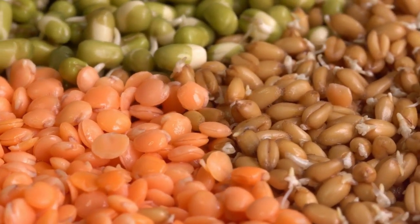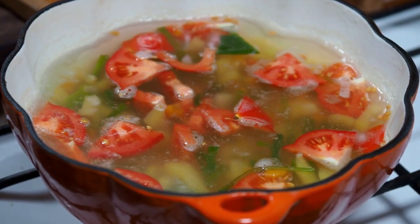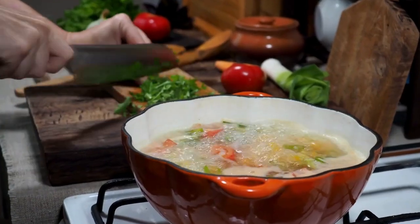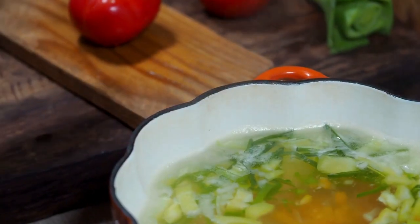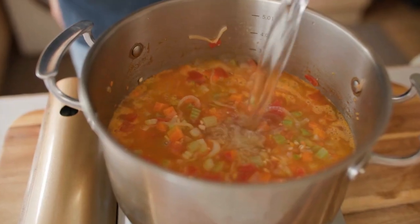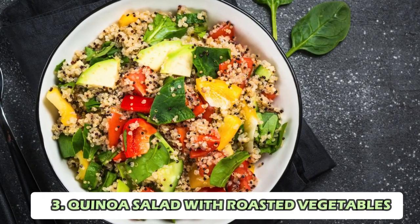Combine lentils with a mix of vegetables like tomatoes, spinach, and carrots. Simmer the ingredients with vegetable broth and spices until the lentils are tender. Serve with a slice of whole grain bread for a complete, eco-friendly meal. Number 3. Quinoa Salad with roasted vegetables.